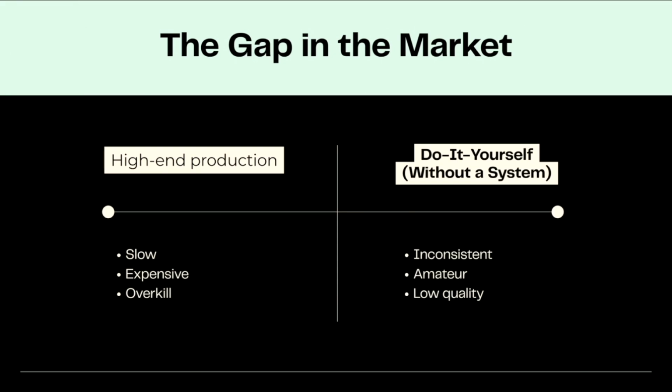So the gap in the market at the moment, you've got high-end production. In a lot of cases, it's slow. It's more expensive than what it needs to be. And for the 90% of the properties that we were talking about before, it is absolutely overkill.